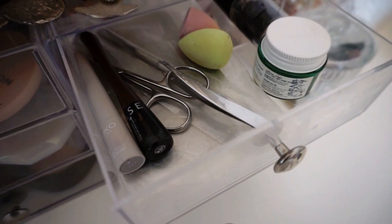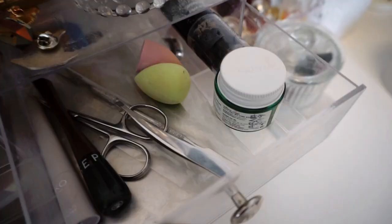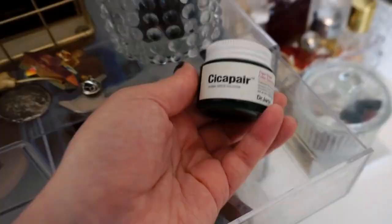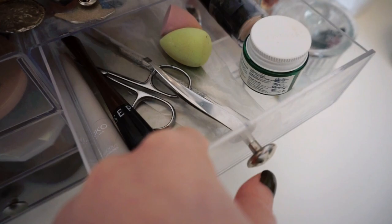and some miscellaneous stuff. So some liquid liners, foundation that I use actually as a spot concealer, and this is from Wet n Wild. Then this Dr. Jart thing that I'm trying to pan, and just a mixing board for different makeup.